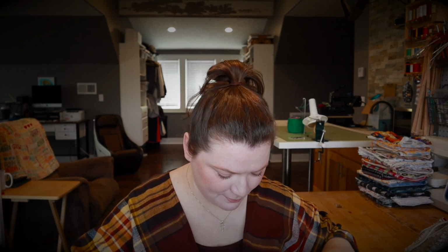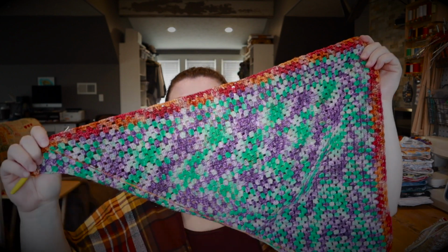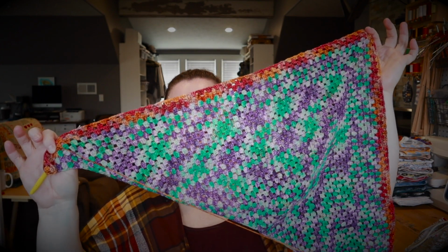Okay, let's talk WIPs. I have so much to update you on. So many things have changed. So we're going to start with my granny wrap, my Hocus Pocus granny wrap. Oh, you guys, I'm so excited. I finally, after, let's see, I restarted this back in August, I think, or July of last year, I have finally made it to the second color.